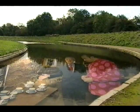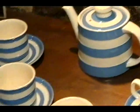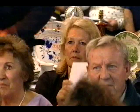A really desirable lot next, the lovely TG Green Cornish Ware package. £50 to start, bid £50, 55, £60. Do I see five anywhere? At 65, £70, bid 75. At £80, £80 bid. At £80, I'm bid, sold, it goes out.